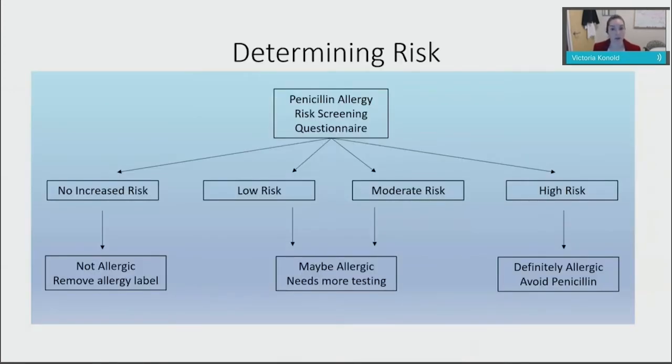And what will eventually happen when you've gone through and completed a questionnaire in Epic is you'll actually get a pop-up, which I'll show you on the next screen, which will say, we auto-calculated it for you, and your patient is in one of these 4 risk buckets. For a patient who is at no increased risk, that basically means that they carry the same level of risk as anyone in the general population who's never had penicillin before would have of having a reaction to penicillin. So they have no increased risk compared to the general population. And this means that they're not allergic as far as we're aware, and we can remove that allergy label, which I'll show you guys how to do in the next several slides.